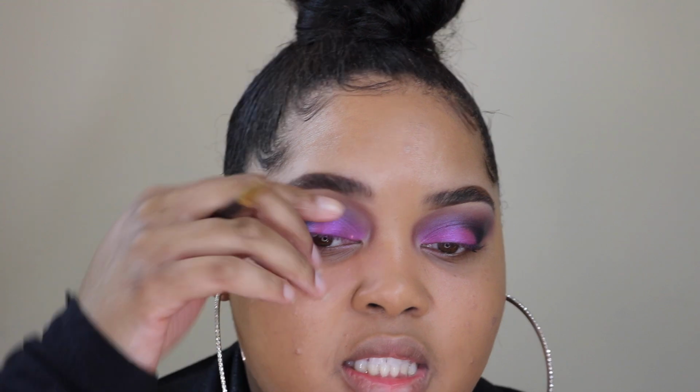So once you have that blended out, which is really pretty, it might take you a minute. Take your time and blend this step out. The black needs to be a seamless blend with everything else on the face. And I left it a little bit cut because I feel like that's going to give you that really pretty dramatic look that I'm going for right now.